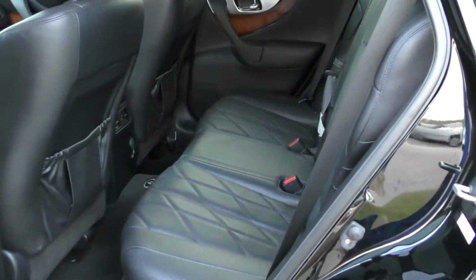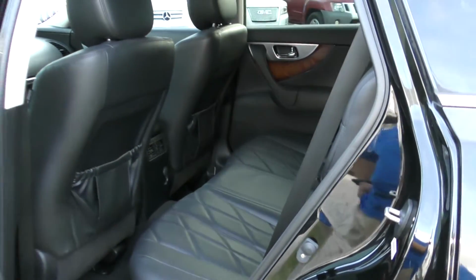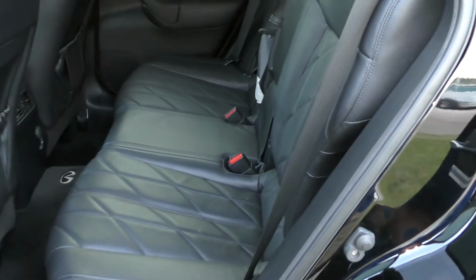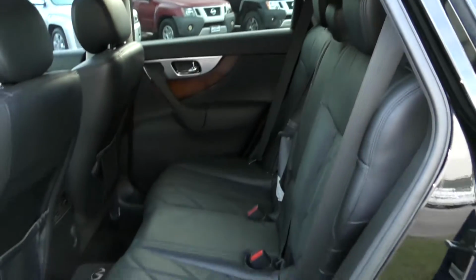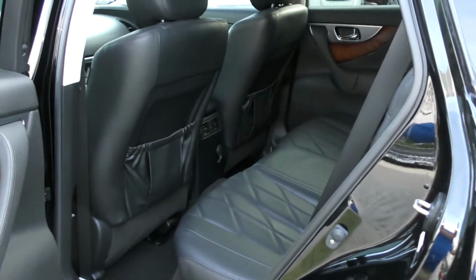But again, compared to other SUVs, it's pretty small back here. I'm glad Robert has little dogs. They're not that big, so they'll be able to be back here without too much hassle. But could you fit 3 Canadians comfortably? It's debatable. 2, if they're not super short or super tall, maybe medium-sized Canadians. I think 3 of them are going to start complaining. Obviously, these seats do fold down in a 60-40 sort of way, and that will theoretically help you with your cargo. So there it is.